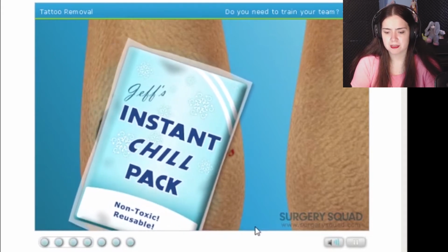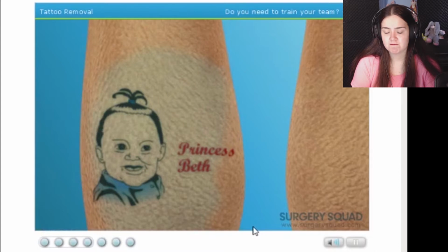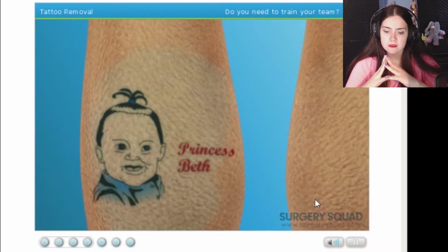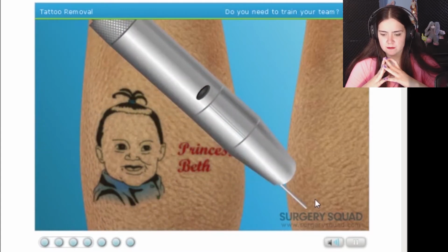Jeff's Instant Chill Pack. That will do. Now we need to use the laser to fade the tattoo. Different types of lasers react with certain colors of tattoo ink. One laser might work perfectly for reds and oranges, but not so great on greens or black. So we'll use a variety of lasers to get the desired result.